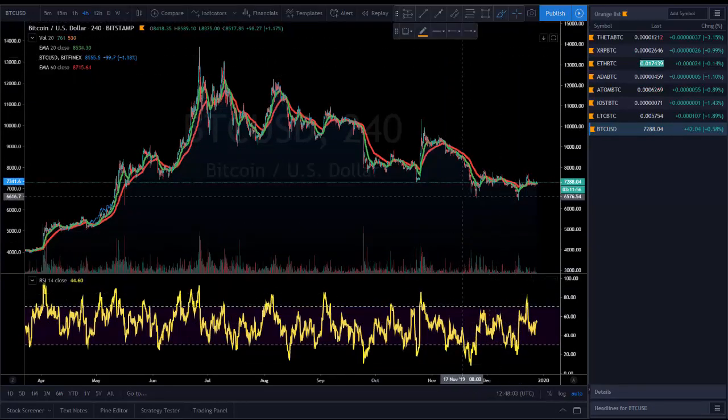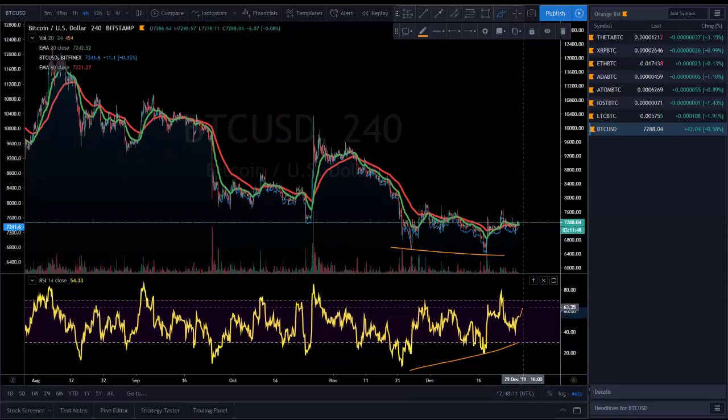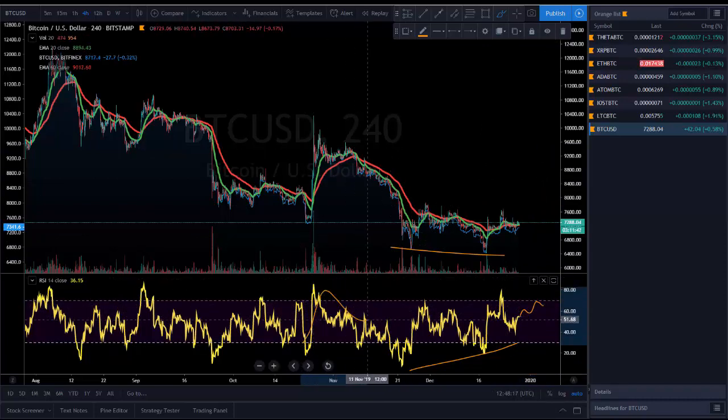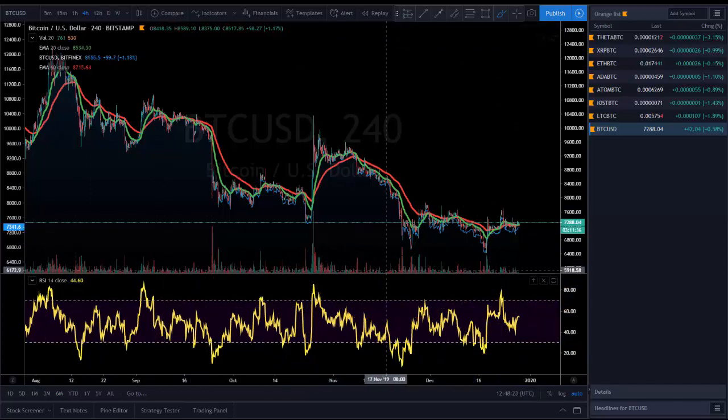Now we can see that we have a double bottom, and we're starting to see some really good divergences in the RSI building up here, which would give us the next stage as we are building up. We should expect that the RSI is going to go up and pull back, go up and pull back, and go up and pull back all the way along in this time frame as we go through the uptrend.